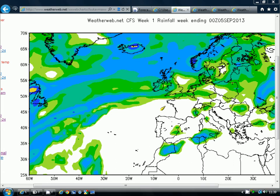So up to the 5th of September, we've got high pressure sitting to the south and to the southwest of the country. The low pressure is really to the north of Scotland, around Scotland, the jet stream coming through, something like that. All parts are unsettled, but it's always more unsettled up to the north and the northwest.